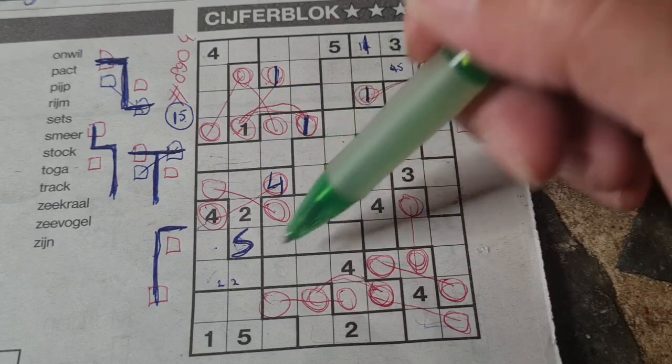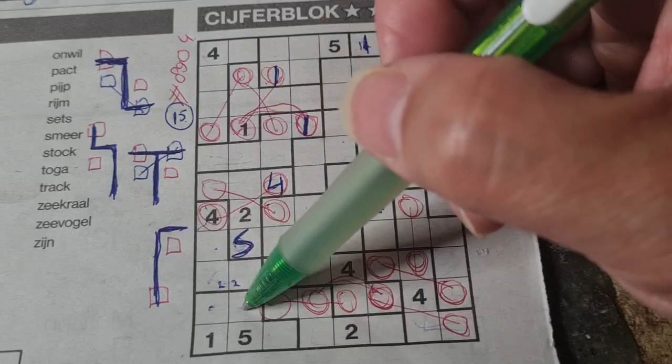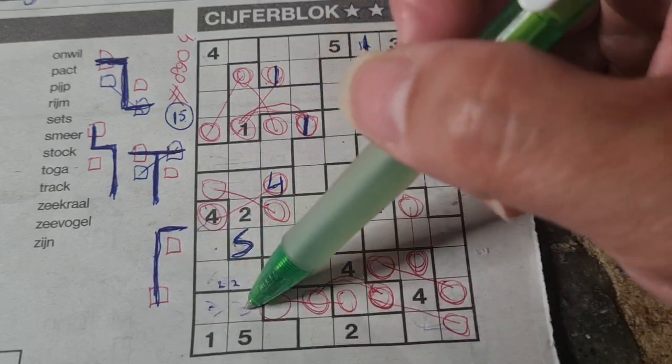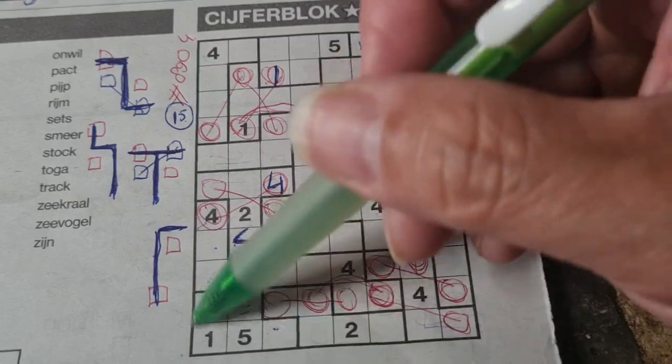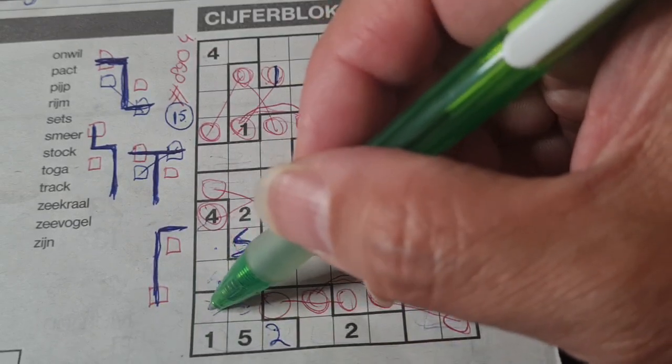Well, these 2 boxes can be 2. We have a double 2 there. If I place 2 here or there, I cannot fill any 2 in one of those 2 boxes. So the only place left with 2 in this area is supposed to be here. 2 numbers left for numbers 3 and a 4.